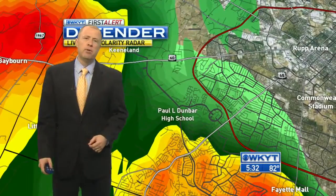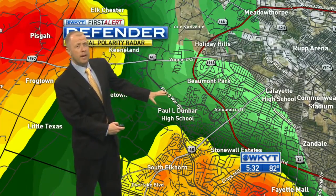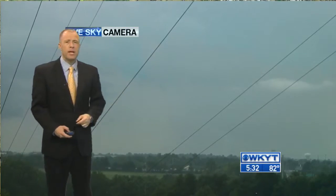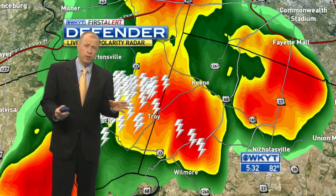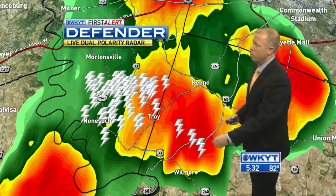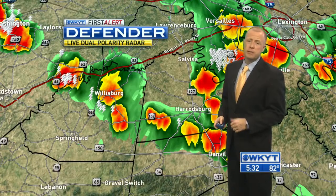So around Keeneland, Bluegrass Airport, down by Dunbar and the Stonewall Estates area, very heavy rains on the southwest side of town. We're looking in that direction. Notice how the skies are darkening up from our live sky cam. Strongest thunderstorm into the Bluegrass region is actually to the southwest of the Keene area, south of Mortonsville around Nonsuch, and heading over into Wilmore and southern parts of Jessamine County.